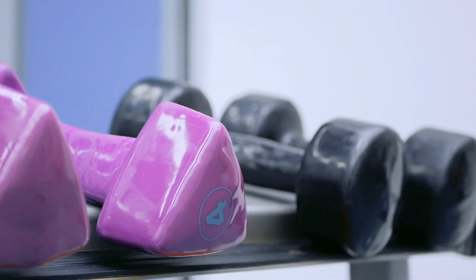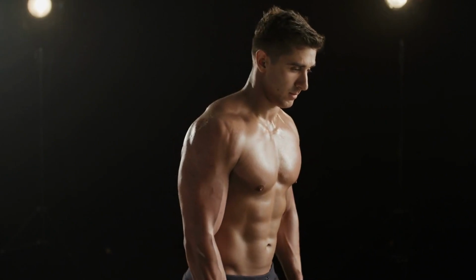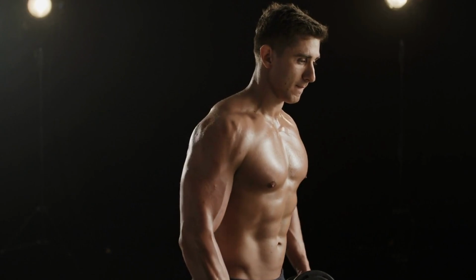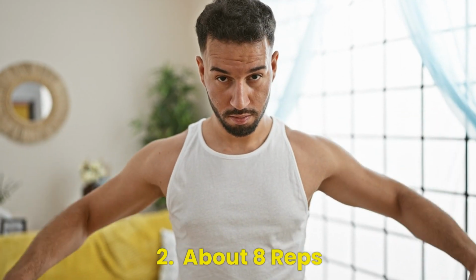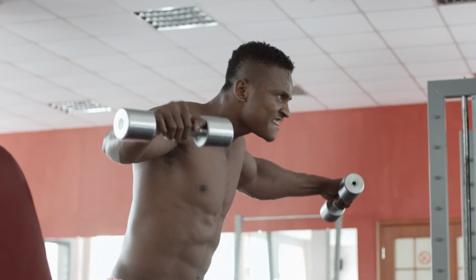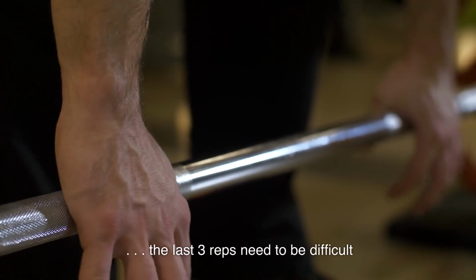And it's always good practice to start off with a weight that you can easily handle. Not only will this help you perfect your form, but also determine where you are with your rep count. Second, for size, you want to aim for about 8 reps. That's right, only 8. And 3 sets of 8. But the key is that the last 3 reps need to be difficult.